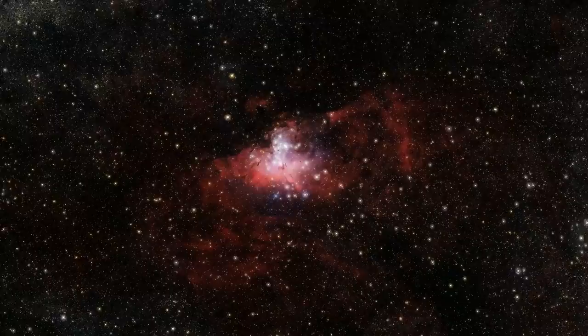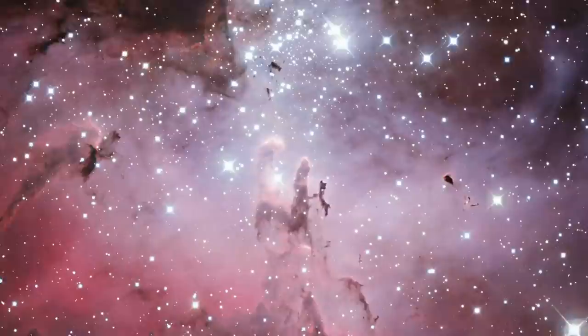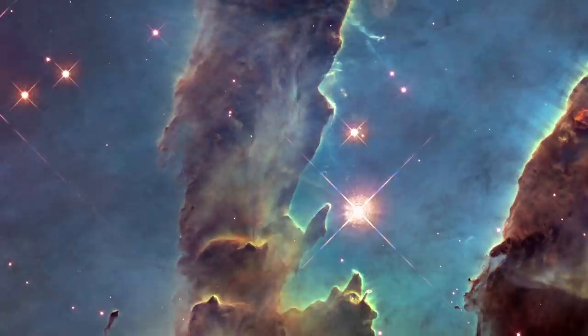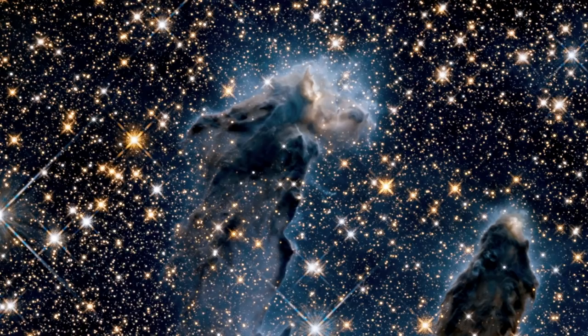The Eagle Nebula contains a bright cluster of stars in its center, and most importantly, the Pillars of Creation, made famous by the Hubble Space Telescope in 1995. Even if you've never had an interest in astronomy, it is very likely that you've seen this image before. The tallest pillar has a height of 4 light years. NASA also released an infrared version of the image showing more stars and sharper details.